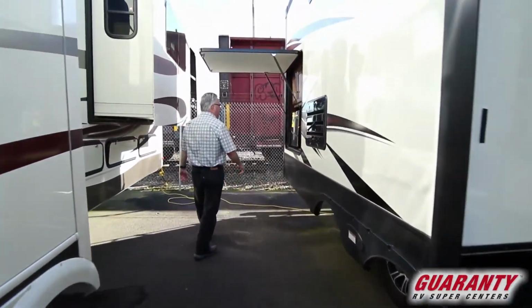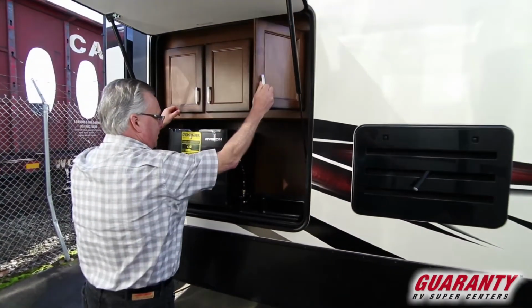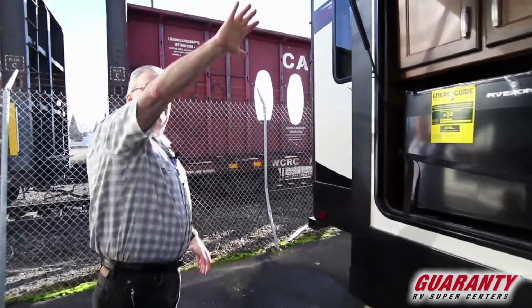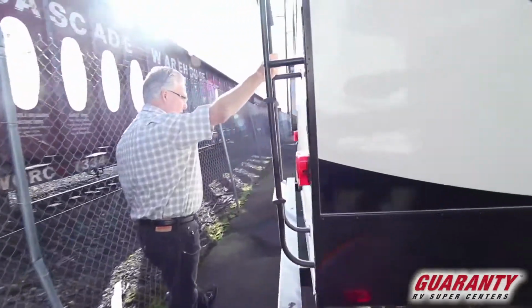Moving to the back, we've got a refrigerator. I call it a beverage refrigerator with cabinets back here and a nice sink, so you're all set up to handle any outdoor activities that you may have. This works also real nice as a cover. Got a ladder to access the roof.